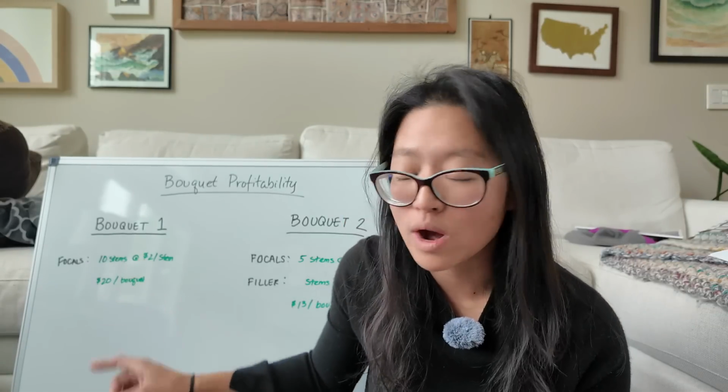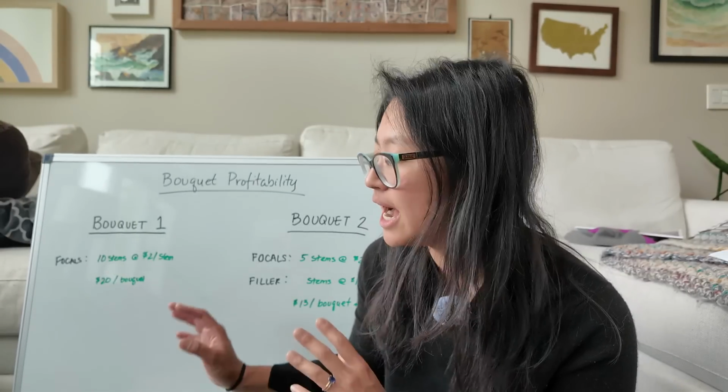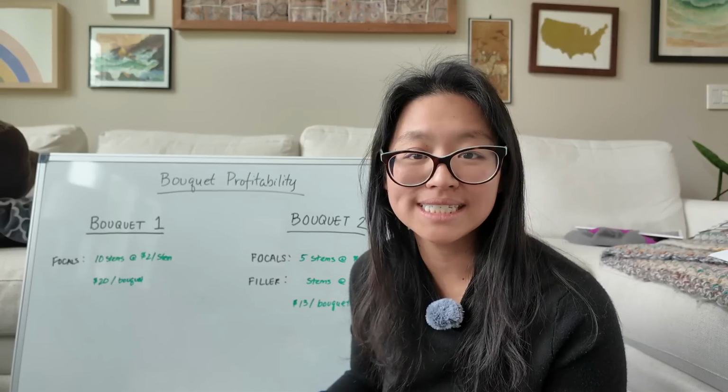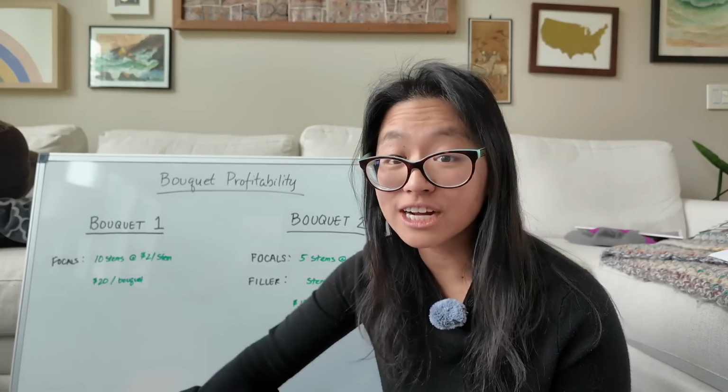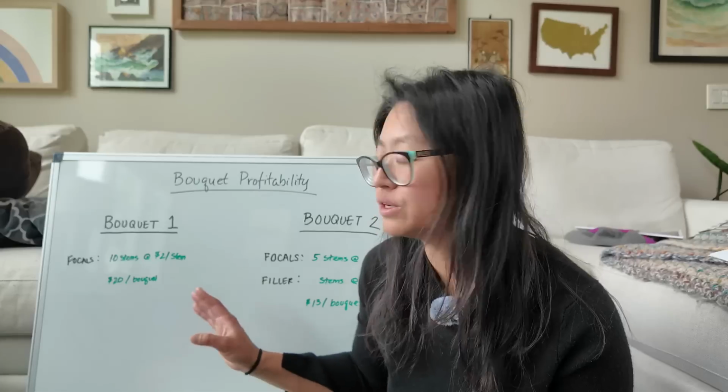bouquet number 1, which is a bouquet that is focused primarily on focals. I know this is an extreme case. There are very few people who put bouquets together just full of focals. I actually do during the winter season when there's tulips, because there's really no other options in terms of local flowers, and they work really, really well.